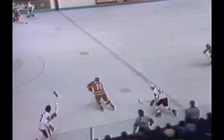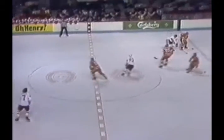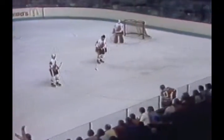It's Canada 2 and Czechoslovakia no score. Puck taken by Bubla. And we have a change in goal. Vladimir Dzurilla in goal for Czechoslovakia, replacing a rather shaky Jiri Holecek. Well, certainly if Holecek was not shaky up to this point, he certainly became so after 2 goals.